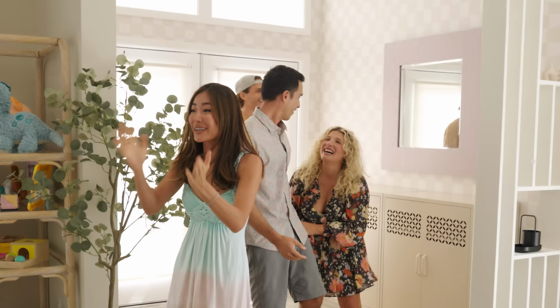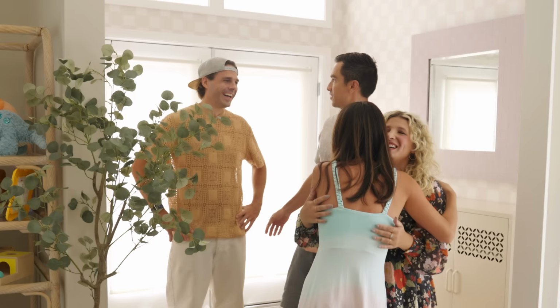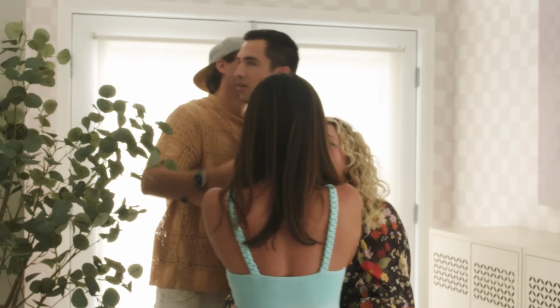Guys! Oh my God, the wallpaper, the colors! Wait, I'm gonna cry! Holy moly! Oh my God! How do you do that? This is like my dream house.